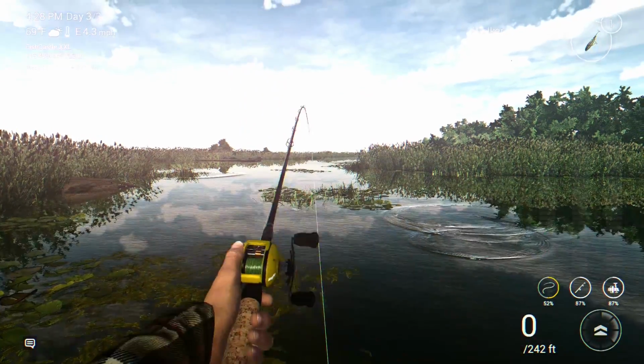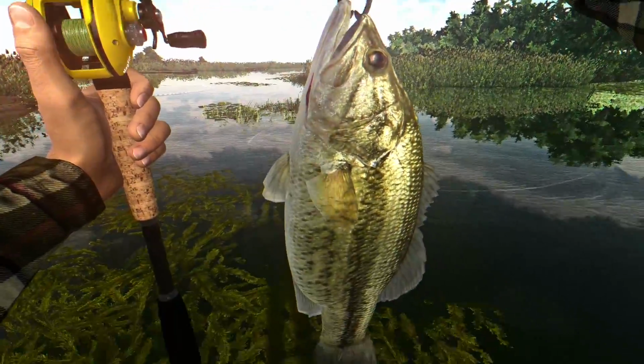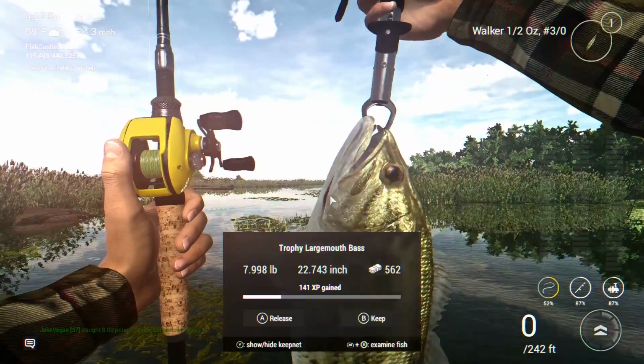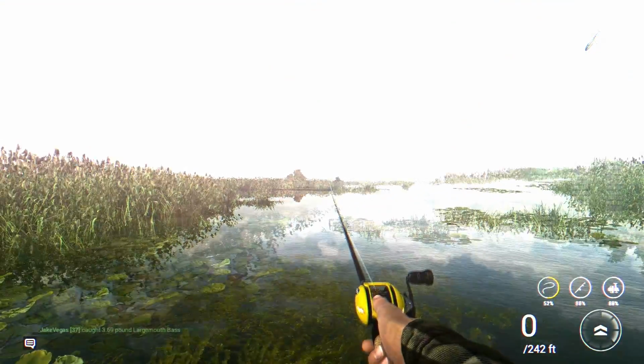All right, finally. Now it's starting to come in. Let's see what we got. Holy cow. It's a 7.998 pound trophy largemouth bass. Wow, guys. That is almost a unique $562. We'll put that one on the stringer.